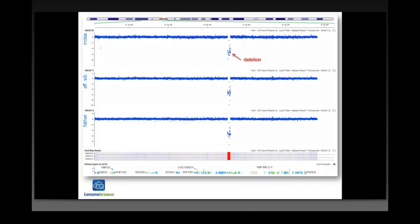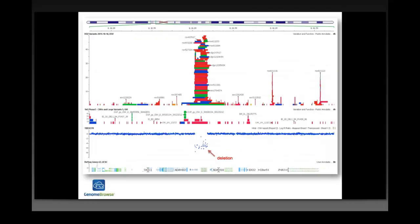I'll just highlight one of the discovered CNVs in these patients, as well as the father. The plot here is a Genome Browse image that shows a plot of the log R ratios. As you can see here, the drop in the intensity shows a deletion that is discovered in the index affected sib as well as the father. And this was discovered in chromosome 8.